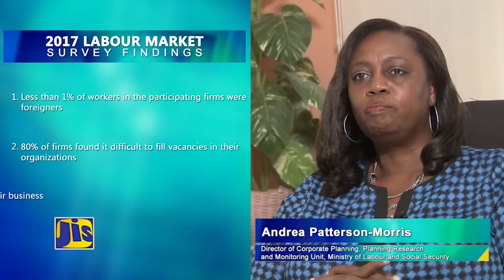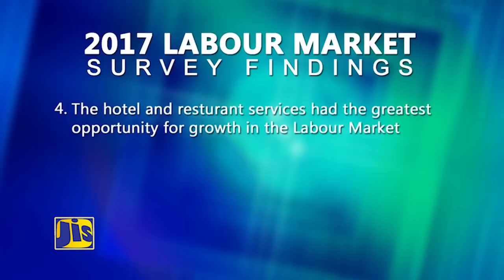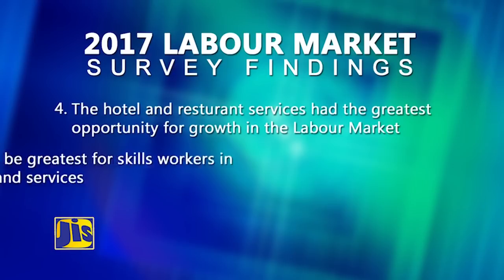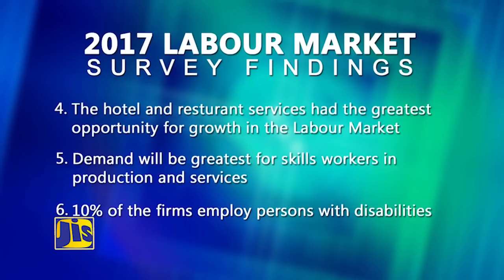1. Less than 1% of the workers in the participating firms were foreigners. 2. 80% of firms found it difficult to fill vacancies in their organizations. 3. Most firms were optimistic about their business prospects. 4. The hotel and restaurant services had the greatest opportunity for growth in the labour market. 5. Demand will be greatest for skilled workers in production and services, with 72%. And 6. 10% of the firms employed persons with disabilities.